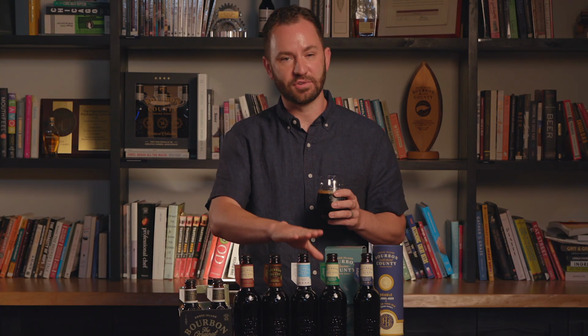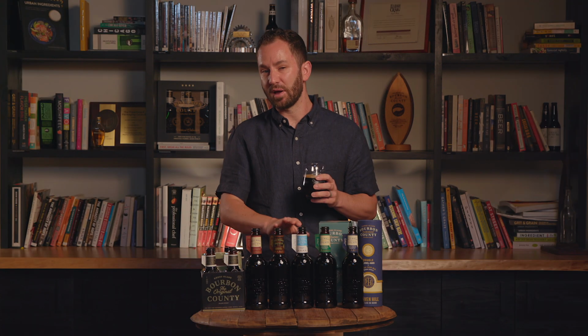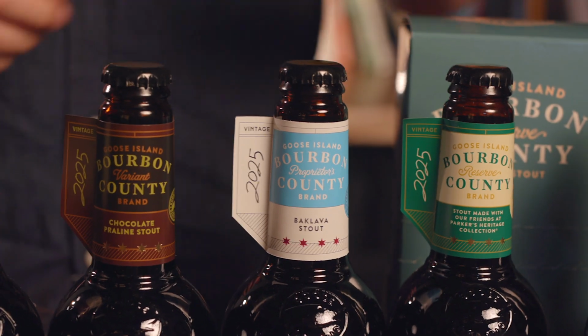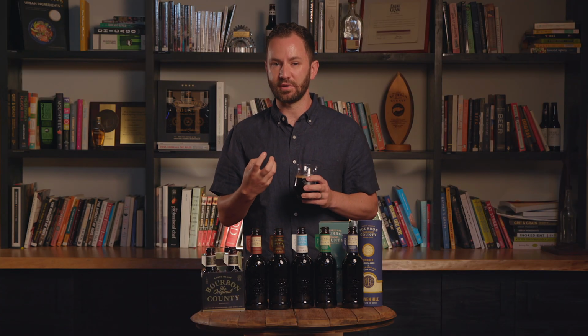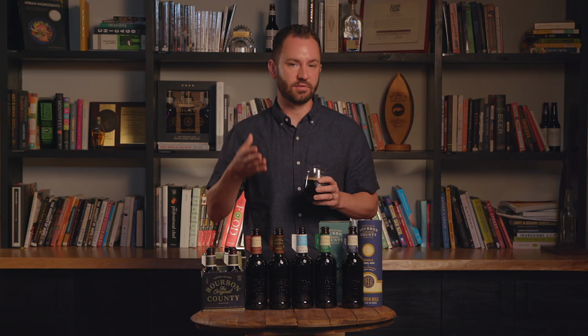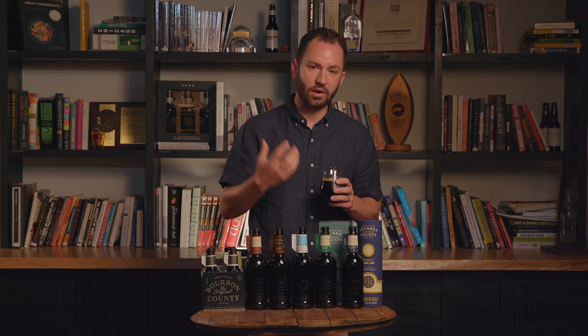To our Proprietors, which is Chicago only, it's inspired by baklava. We use pistachio, again, hearkening back to that really nutty characteristic that you get out of our original stout, to cassia bark, which is a nod to the spice that you get out of bourbon and out of that American oak. It's a really full-bodied stout, and so we added a little bit of honey there to really kind of bring that to the forefront.